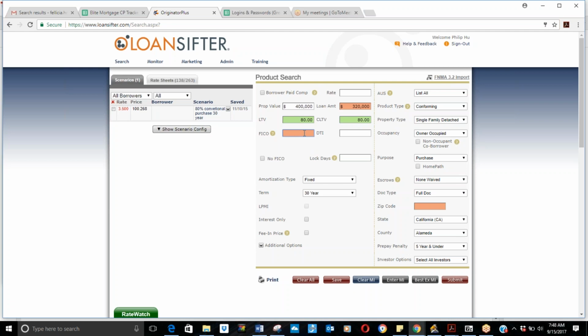FICO is the credit score, so let's just say they have a 740 credit score. Down here you can choose, if there's no FICO, how many days you need to lock. If you don't put anything there, it will default to a 30-day time frame. If you want a longer period of time, you need to type that in. Like if you want to look at a 45-day lock, we would type that in. But I'll leave it blank and it will default to a 30-day lock.